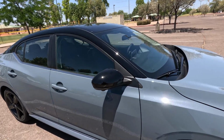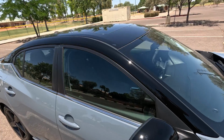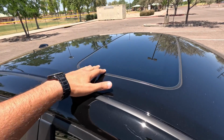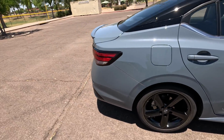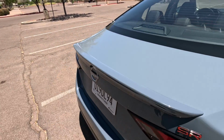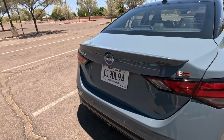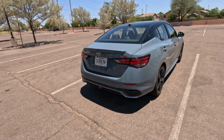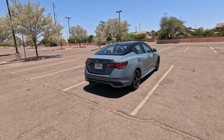We do have these heated power mirrors with integrated turn signals that are also painted black. This model also has this moonroof, which is quite nice. And as we move further back here, we can see our matching wheels there. And we even have this nice body color spoiler across the back, which makes it look a little bit sportier. More of that updated Nissan badging and just some other general badging and appearance stuff. It looks pretty good, all things considered, and I think the refresh definitely did the Sentra some favors.